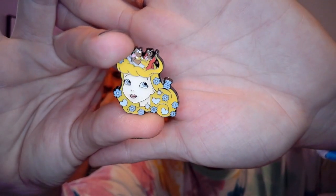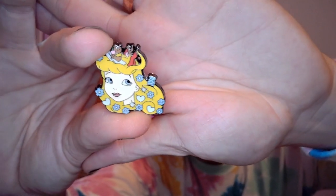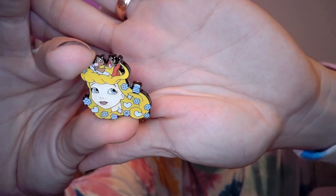Hey, I'll take it. So we've got Cinderella here. It's really cute. I think I might keep this. I really like the flowers in her hair and the mice. I like the style of animation in her face. This is a really good Cinderella. So, all right, that was a success.